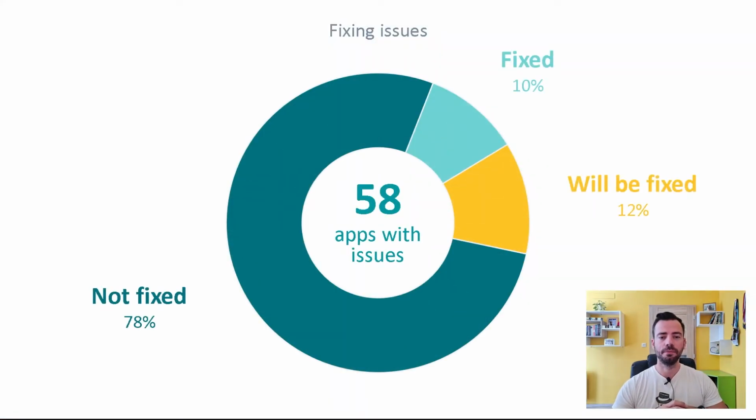So what are the results of reporting the issues? From 58 apps that have the problems, 10% of the vendors fixed the issue within 90 days. 12% promised the issues will be fixed, but they are not. And 78% of the apps with the problems did not respond to us nor fix the issues. Because of that, we decided not to publish the full list where we connect security problems with actual apps or vendors.